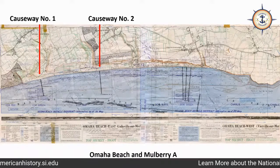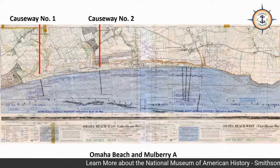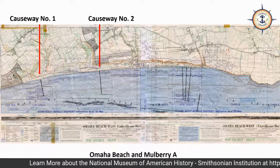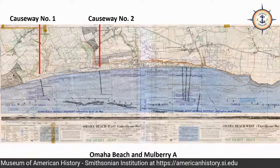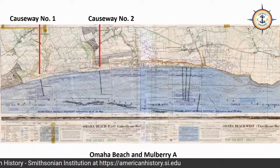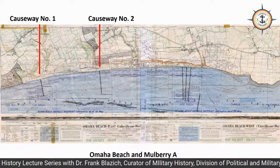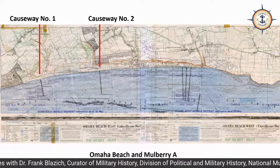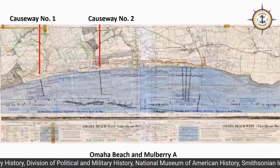Now, together with the Rhino ferries and the causeways, Mulberry A furthered the acceleration of the buildup of men, vehicles, and supplies. By June 19th, the U.S. Navy reported landing 124,404 long tons of supplies, over 43,500 vehicles, and 332,269 personnel at Omaha and Utah Beach.